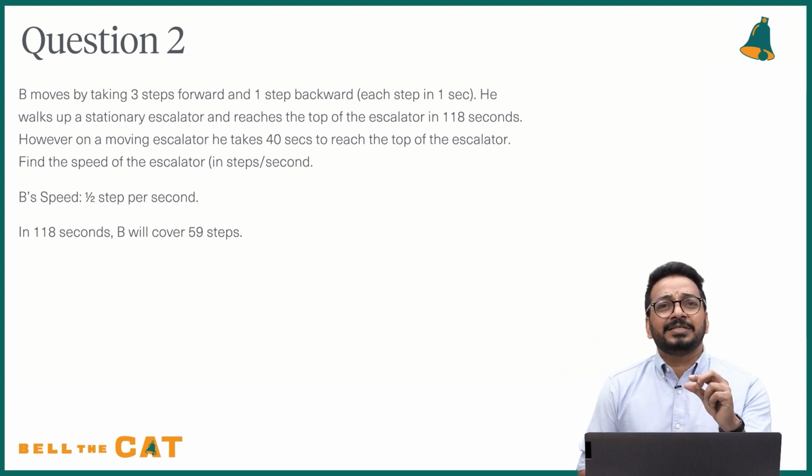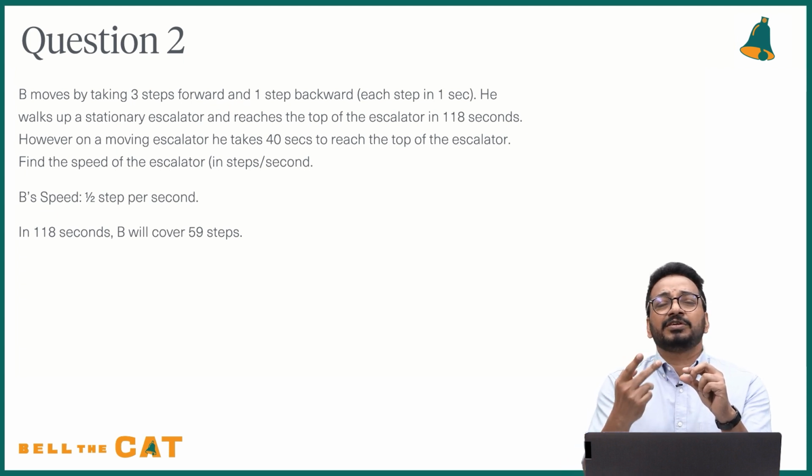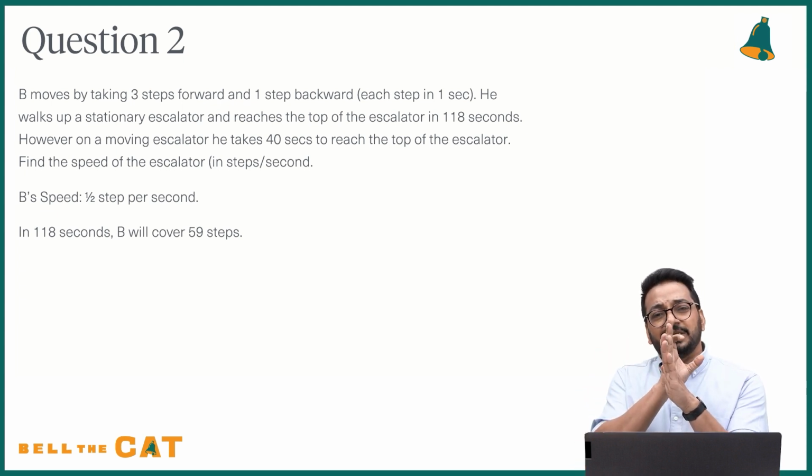In these 29 sets of 4 seconds, every 4 seconds I'm taking 2 steps. 29 into 2 is how much? 58. 2 seconds are remaining, a fresh start after 4 sets. In 2 seconds, how many steps will I take? Already I've taken 58 steps.